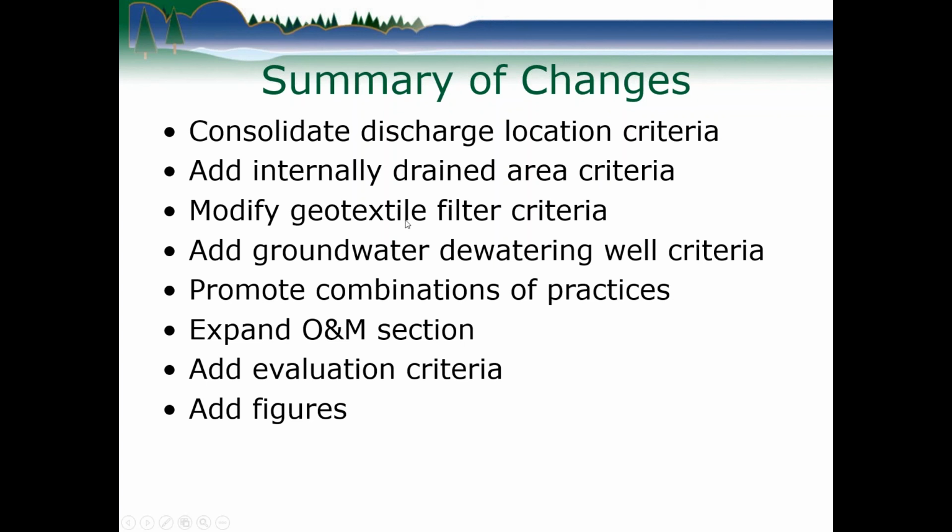Made some updates to the geotextile criteria, modernized it a bit. We added some criteria about dewatering wells, because that's always been a confusion. When people talked about dewatering, they always thought it was wells. The text standard is really for more like the trash pumping. Throw a pump in a pit and trench and pump out the dirty water. There's always been confusion about where dewatering wells fit in, so we actually created a separate section on that.